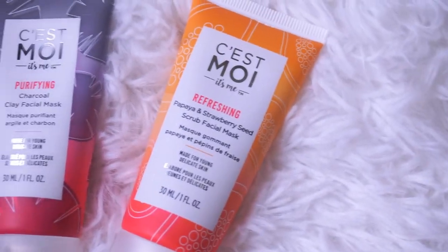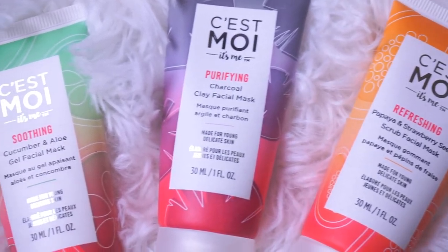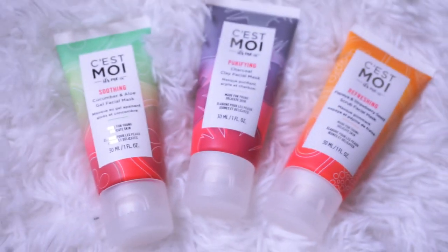It's made with papaya and strawberry seed, a scrub facial mask. This one is the Soothing Cucumber and Aloe Gel Facial Mask. And this one is their Purifying Charcoal Clay Mask to remove all those toxins. This is the Siesta Moi sunscreen that I mentioned earlier.